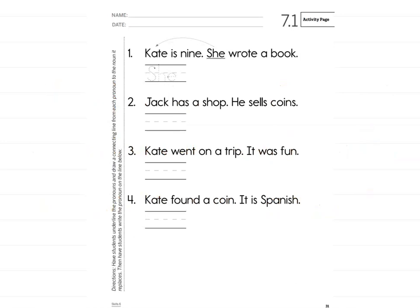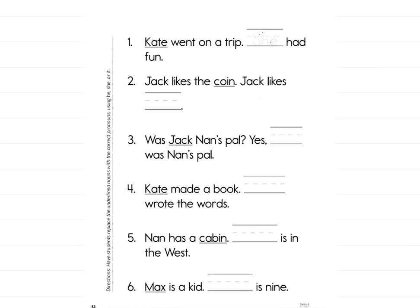Underline the pronouns and draw a connecting line from each pronoun to the noun it replaces. Then write the pronouns on the line below. Let's look at number 1. Kate is 9. She wrote a book. She is the pronoun, so I underlined it. She is describing the noun Kate, so I drew a curved arrow back to Kate. And I wrote the word she on the line. Your turn. Complete the rest independently. Be sure to do the back.